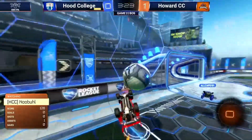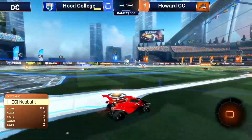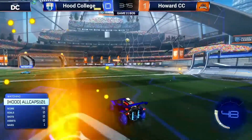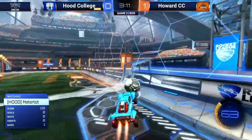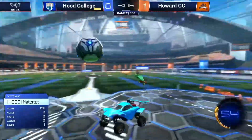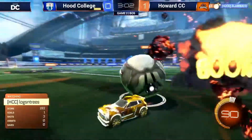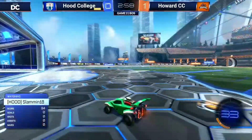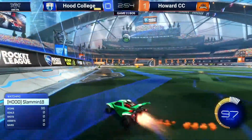Logs and Trees shot saved by All Caps. Howard looking to even the series. Ball back through midfield. Back and forth between both teams. Newble goes up back in the defensive end for Howard. All Caps trying to press up. Will miss the ball. Later time misses on the side wall as well. Logs and Trees looking to make something happen. Just plays a little too high for his teammate. Logs and Trees back over Nader Tot now on the side wall.